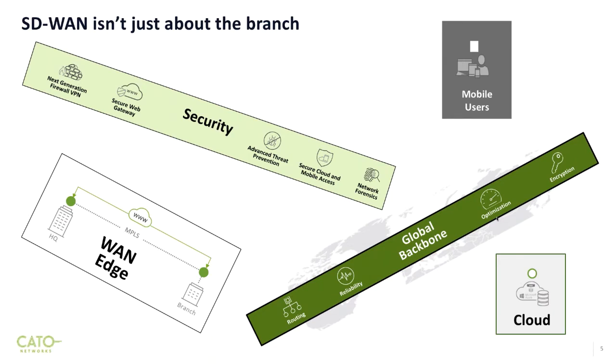The full security that has to be applied to all the internet access. The need to optimize connectivity with a global backbone between global locations. The need to seamlessly support optimized access to the cloud, not just mere connectivity to the cloud. And finally, mobile users that are totally out of scope. It's not something that SD-WAN today includes in any shape or form. So what we're seeing here is a broader set of requirements that has to be addressed in order to completely and successfully address the full WAN transformation needed by most businesses.